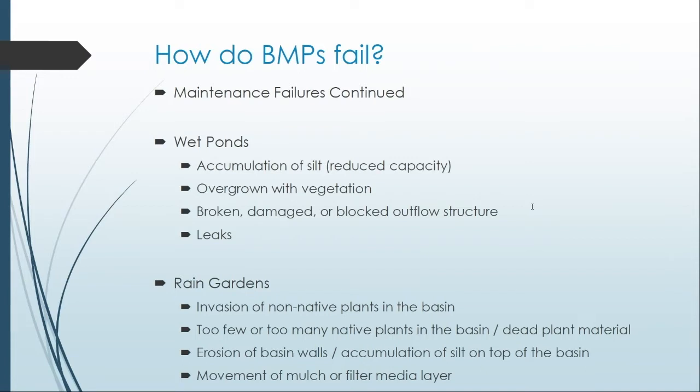Rain garden maintenance failures: you get erosion along the basin walls, you get accumulation of silt on top of the basin, and movement of the mulch or the filter media layer.